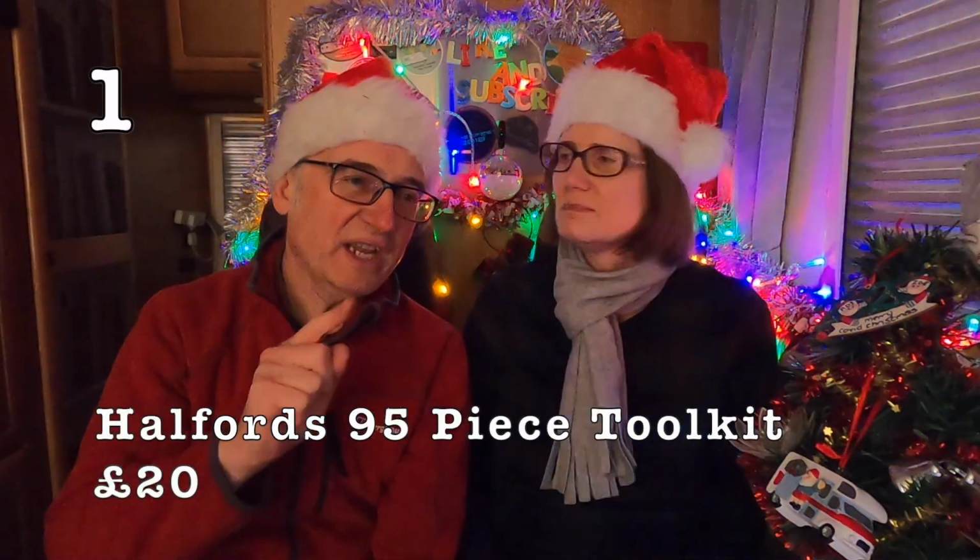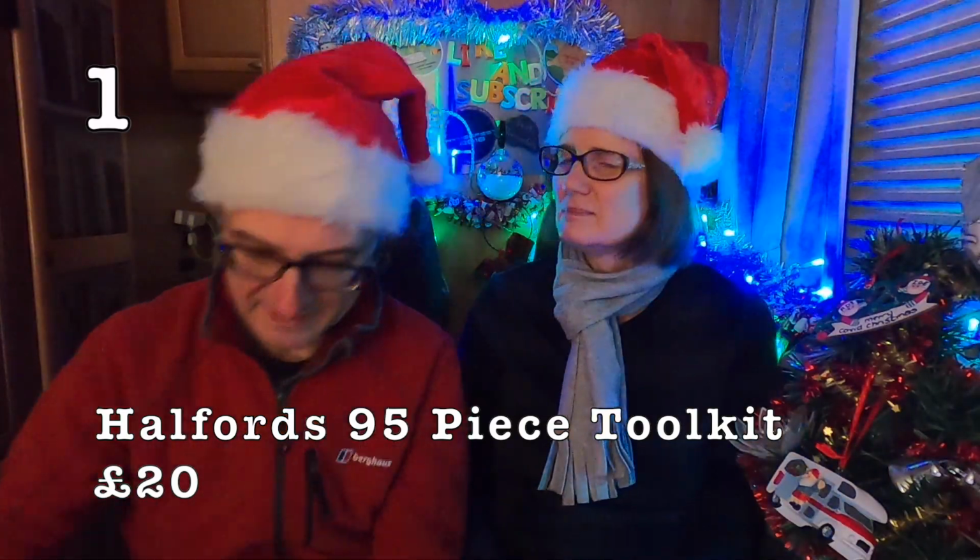The theme of our top five Christmas presents is a price range of about £20 that you can buy someone who owns a motorhome. Now, in no particular order, our first one will be a Halfords 95-piece tool kit.